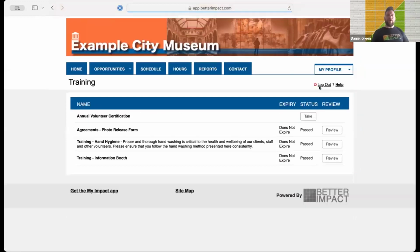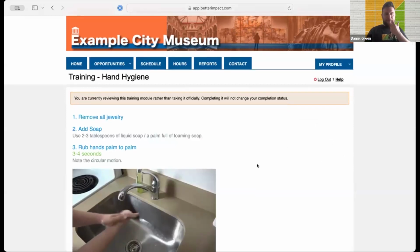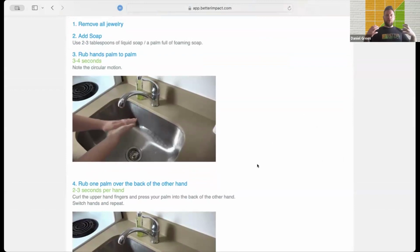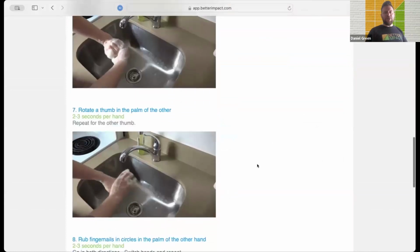So another cool feature we offer and have enabled in the software is the e-learning modules. E-learning modules are online learning content for your volunteers to take. You can add things like images, GIFs, videos, and links to these as well. And I'll just show you what one quickly looks like. The training hand hygiene. So this is the 30-second hand washing rule, which we introduced on the cusp of COVID. As you see there, we've added GIFs. You can add as much content and information in this as well. And you can set a little test or quiz at the end.